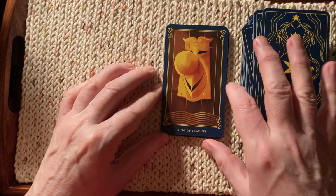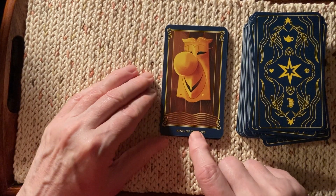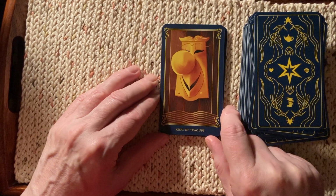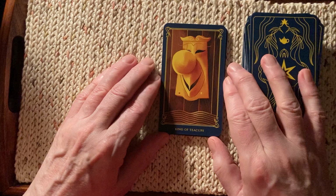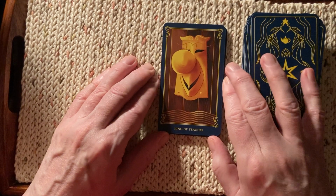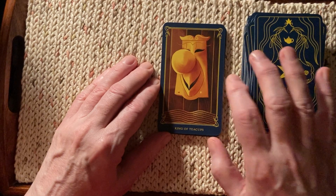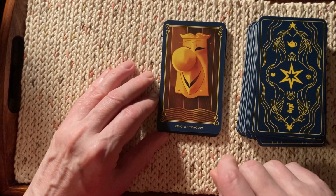Last suit we have the cups, and it's teacups. So this is the King of Teacups. It's the doorknob in the hall where Alice fell down the rabbit hole. She landed in a hall with a door that she couldn't pass through to get into the garden. This was the doorknob on that door.